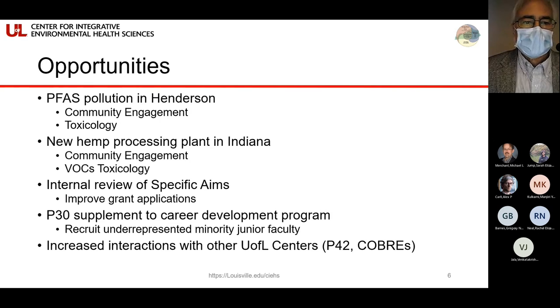Another opportunity is internal review of specific aims, somebody suggested. So perhaps we can organize a group of senior investigators in the CIEHS where people can send in a specific aims page for a grant and get it critiqued. That's an opportunity. We can work on that if people are interested. Do I hear interest? Yeah. I see a few nods. Okay. And so the goal of that obviously is to improve grant applications. We want to get your grants funded.